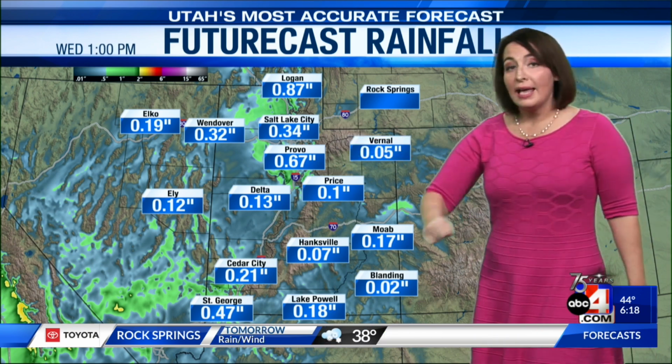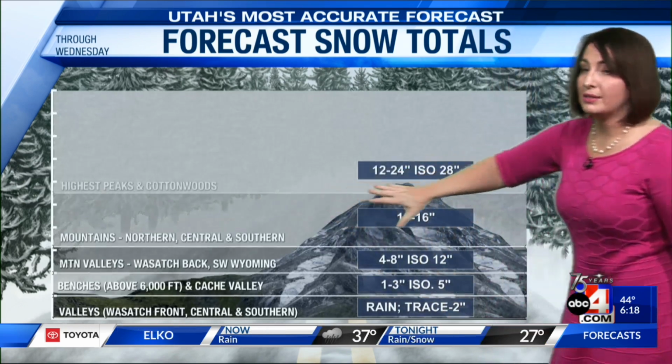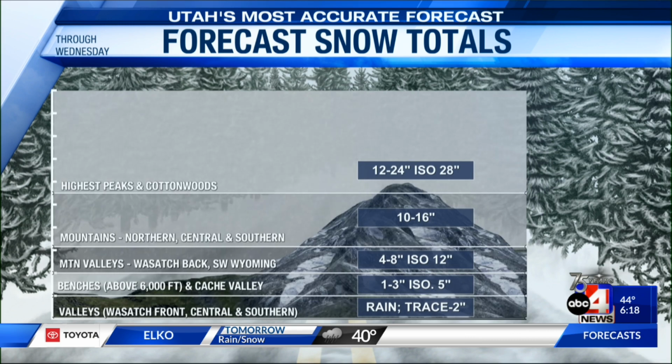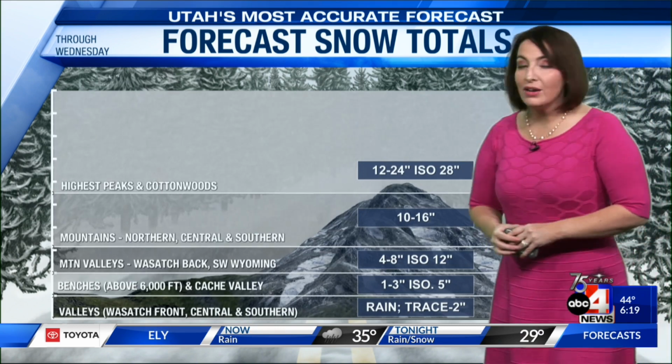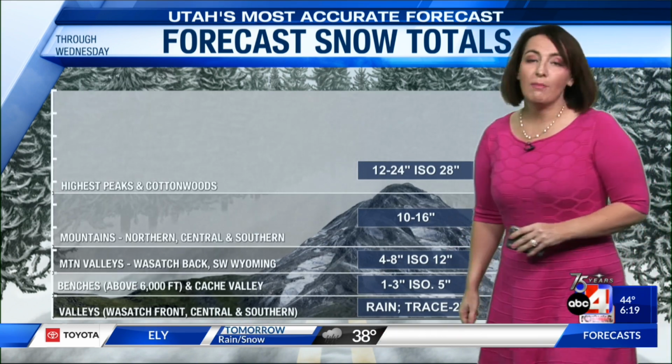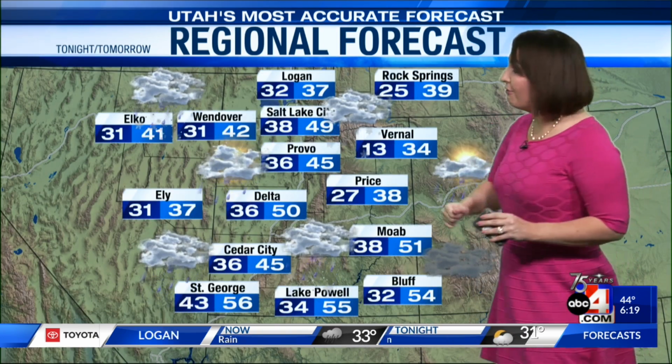Now, Salt Lake can be rain shadowed in a southerly flow. It's why our numbers are a little lower than places like Ogden and Provo. Here's a look at those forecast snow totals. 1 to 2 feet up in the Cottonwoods. Generally speaking, 10 to 16 for our winter weather advisory. We know places like Cache Valley under that advisory could see 1 to 3. Park City's going to be on the higher end of our mountain valleys. 4 to 8 backside of the Wasatch, but they could get up to a foot. Yeah, they get favored in that southerly flow.